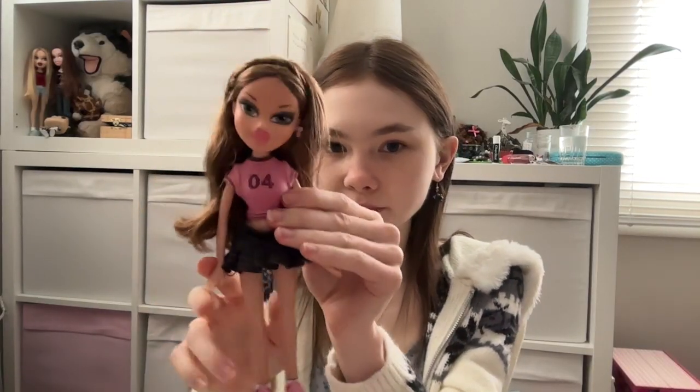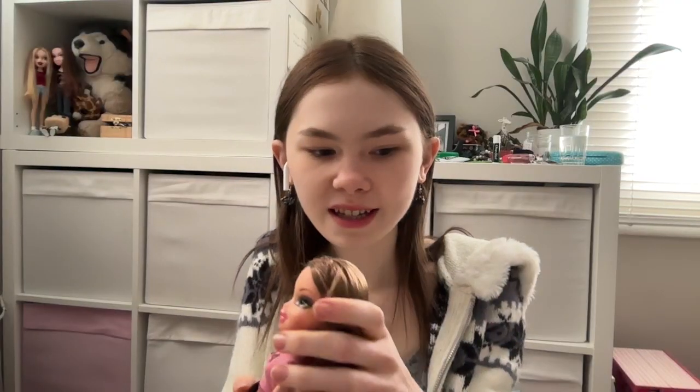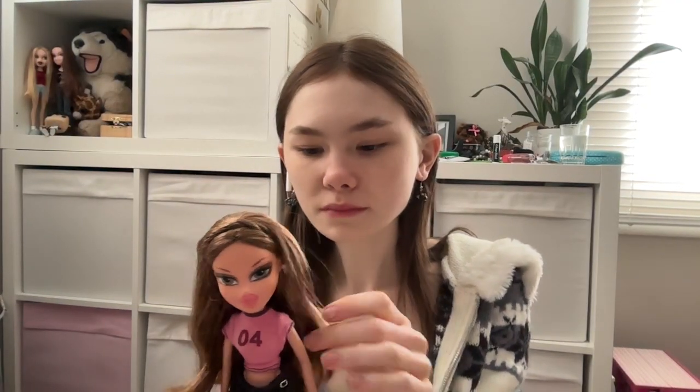She's really cute. I actually really like this triplet set. I think that their faces are a little boring, but I like their brown hair. So I got these ones on Facebook. Not Marketplace, in a Facebook group.